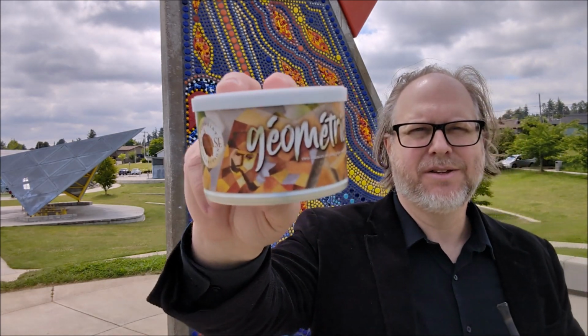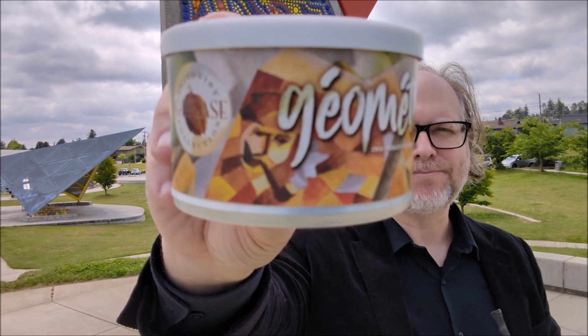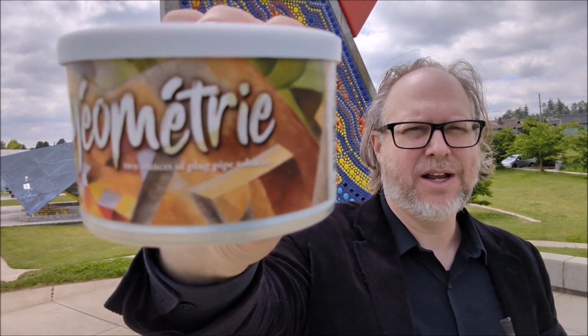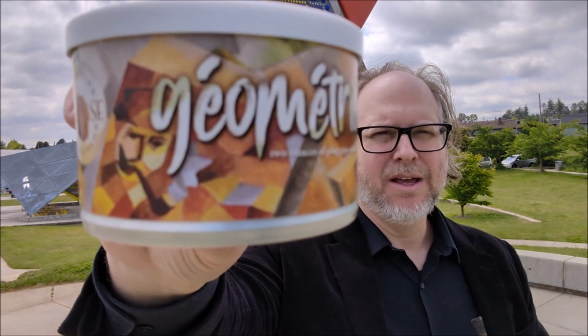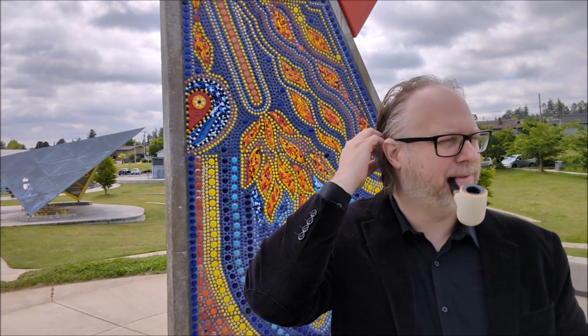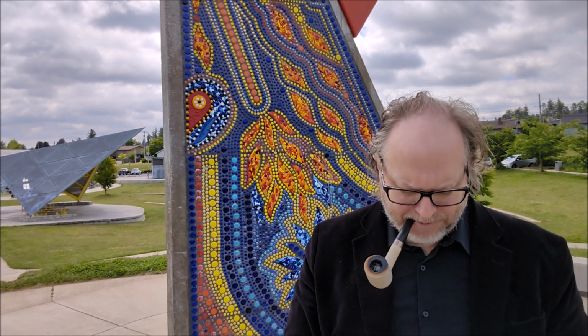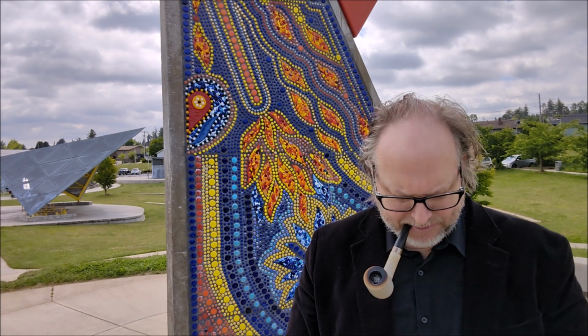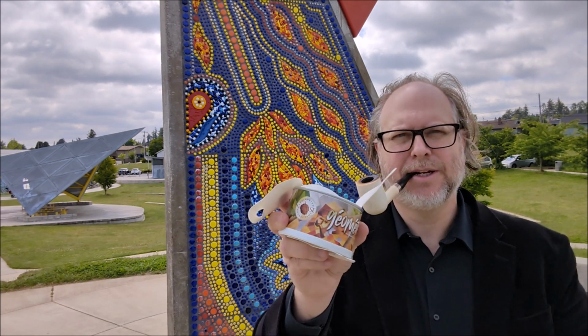Now, like I said, it's a plug. So there's the tin art. Geometrie is the name. So now you may understand why I'm here at this park. I think it fits. So, typical packing for GLPs.